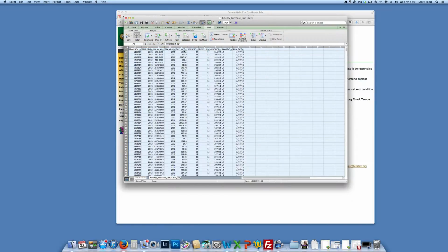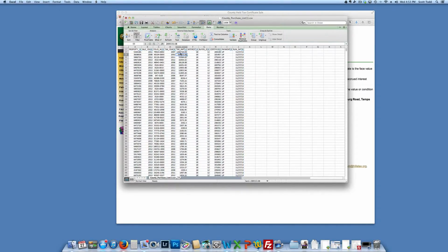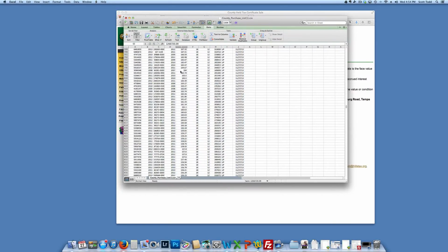I would come up here and sort by tax amount, largest to smallest. And you can see that here's a property with over $1 million in property taxes, and they drop down from there all the way down to dollars. I try to stay away from the bottom of that list because those are the properties that you really don't want. I try to stay in the range of anywhere from 200 to 1500. Those kind of make sense.